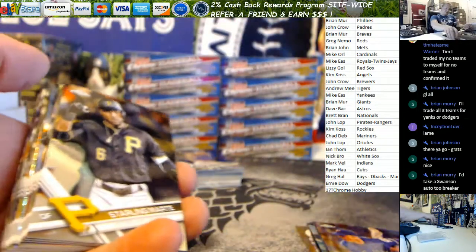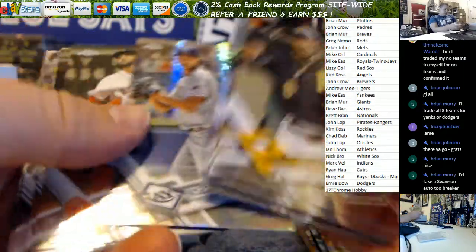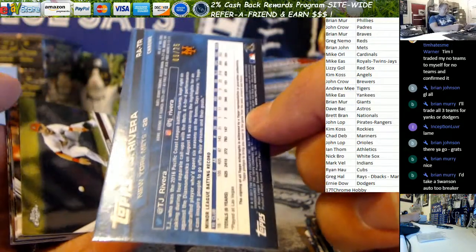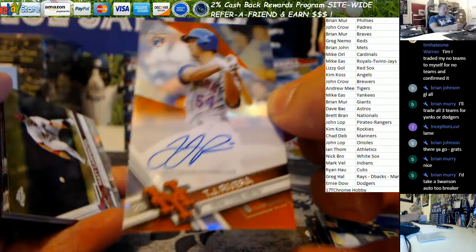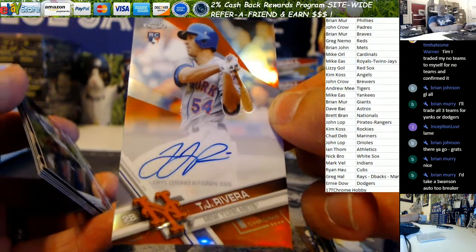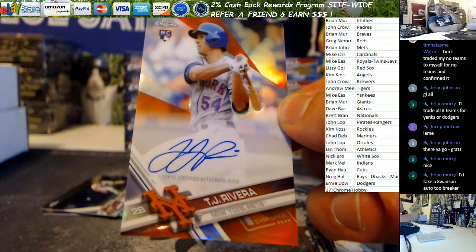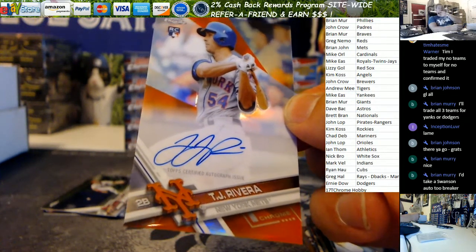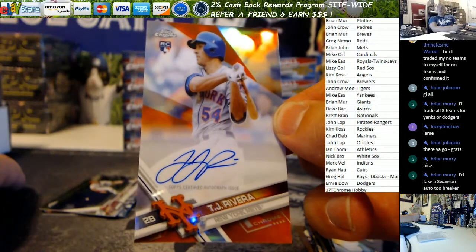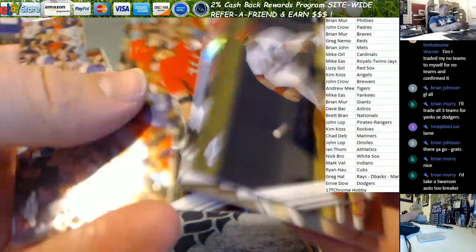Very nice. Would you now? Myers, Archer Prism. Price, Cano. TJ Rivera out of 25. Orange Auto. There's our first orange. Oranges are hobby exclusive, just in case anybody didn't know. So the Mets, they were talked about being traded. Brian J, they were traded, right? Mets and Giants, yeah. TJ Rivera on the orange. Look at that, both teams hit. Not every day that happens, right?